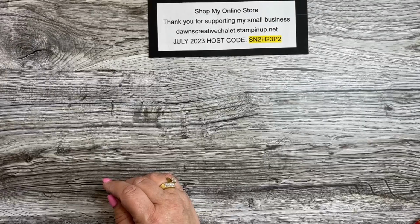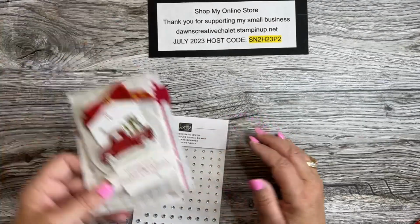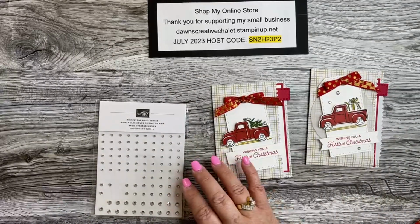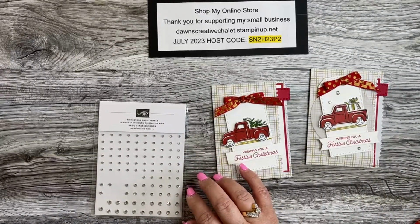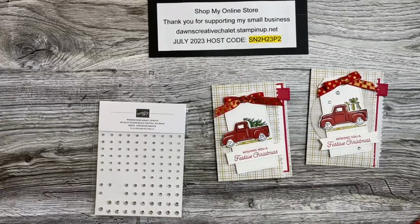And I buried it. Oh, I forgot to add bling, you guys. Let's go back and add some bling. It's not complete without the bling. So let me go ahead and grab my, pick a tool.